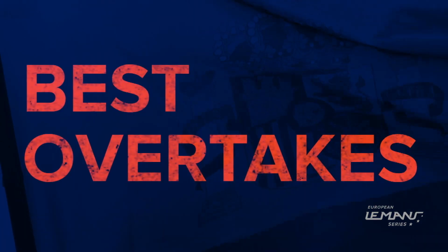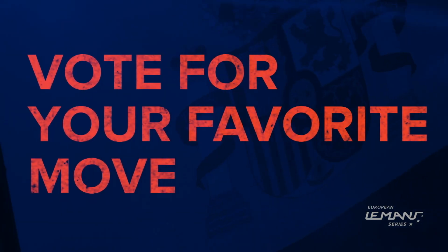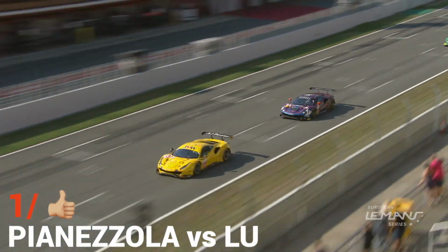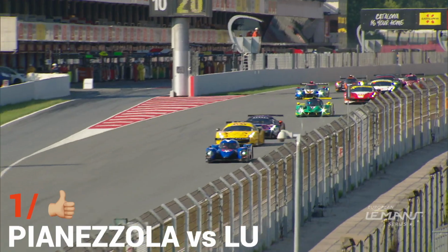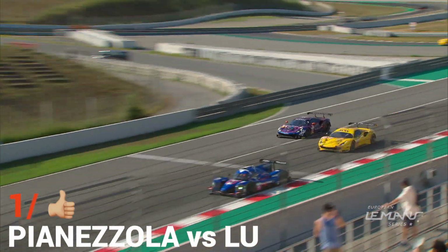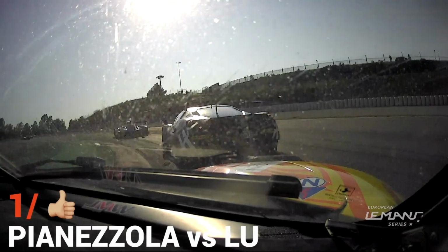Yo, check this out. First pass for the lead in GTE, Sergio Pianazzola in the blue and purple Ferrari, slipstreaming Wei Lu in the yellow JMW Motorsport car. A classic Catalan first corner move, deep to the inside, control it under braking, a little bit of rubbing racing, and through you go. That's the way to do it.